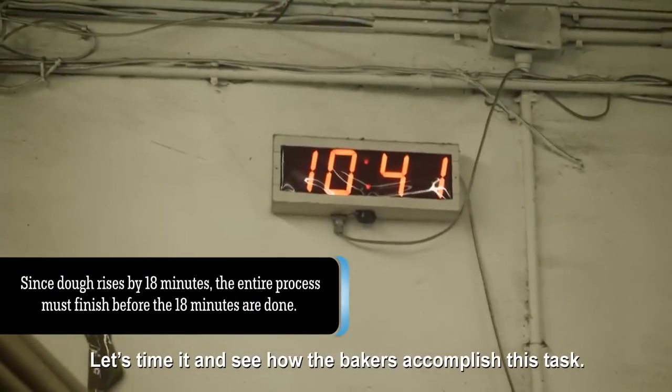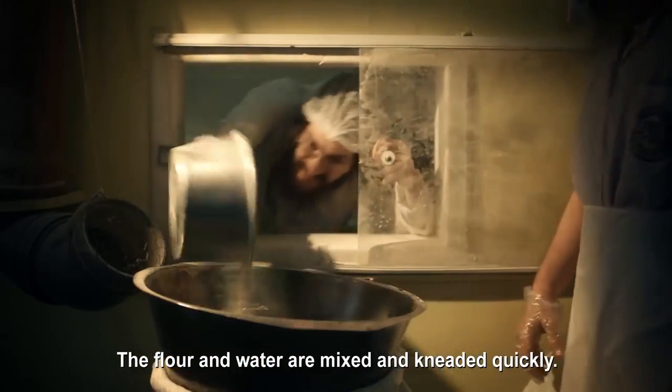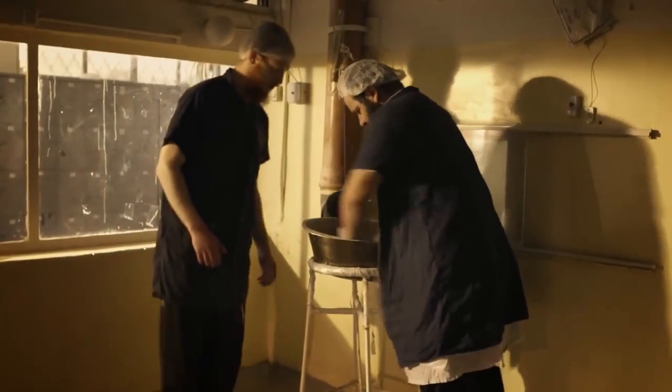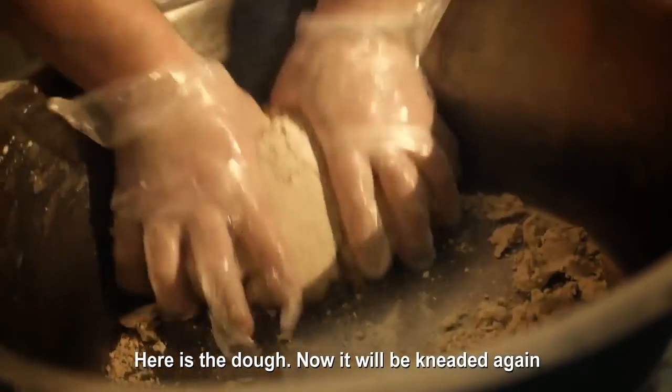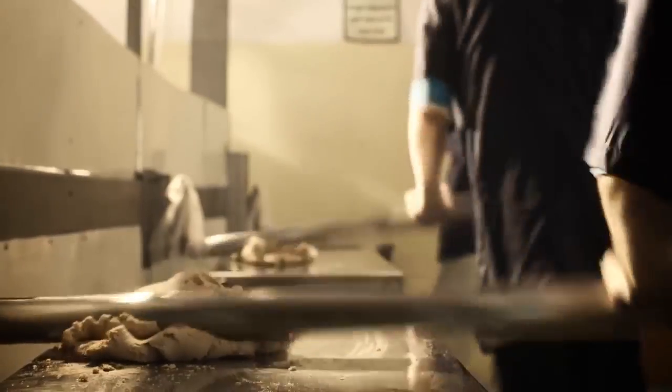Let's time it and see how the bakers accomplish this task. The flour and water are mixed and kneaded quickly. Here is the dough. Now it will be kneaded again. This dough is being worked on constantly, so it has no opportunity to rise.